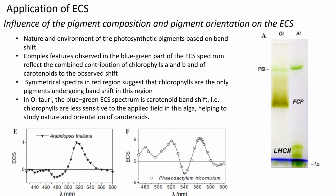Now let's discuss the applications of the electrochromic shift spectra. Firstly, it can be used to understand the composition of the pigments and how the pigments are oriented. In order to understand this, let's first take a look at the right-hand side figure of a blot that was done to look at the pigments present in O. tauri and Arabidopsis thaliana. Here you can see the PS1 factor and the LHC2 factors of the photosynthetic machinery. As you now know, the light harvesting complexes consist of pigments, and based on the absorption of the pigments there is a change in the electrochromic shift.